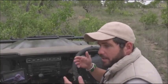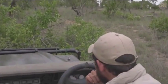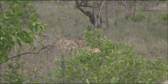Now, I could be wrong, and maybe the parents will continue out and come and drink at one of our water holes. So in the unlikely event, in my opinion, that that happens, I think it might be worth sticking around here. But my gut feeling is that we are just going to see these things disappear off into the thickets and not get to see the wonderful moment as they reunite. So that is what I'm toiling with, whether to stay here or whether to go.